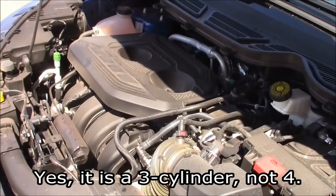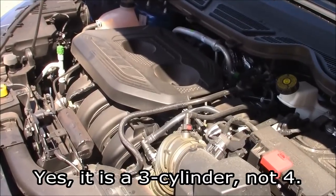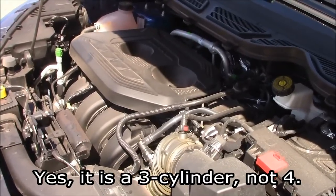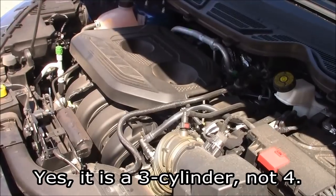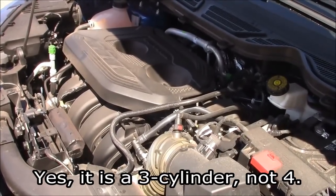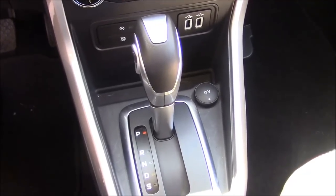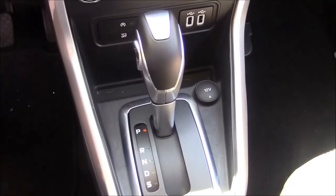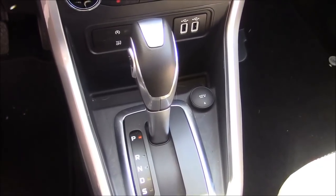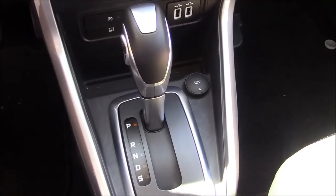The upgraded models like this one come with a 2-liter 4-cylinder putting out 166 horsepower. Comes standard with all-wheel drive. 23 city, 29 on the highway is what it's rated. And there is some good news. Instead of a horrible rubber band CVT automatic transmission, all of the EcoSports will come with a 6-speed automatic transmission. A lot easier to live with.